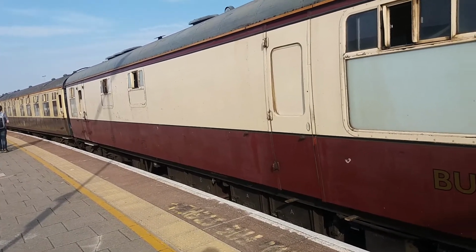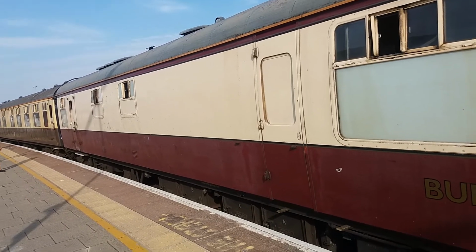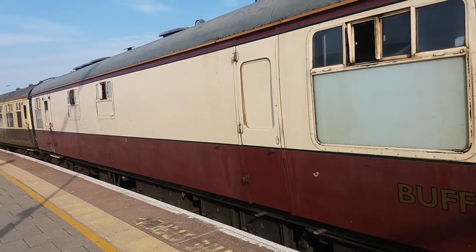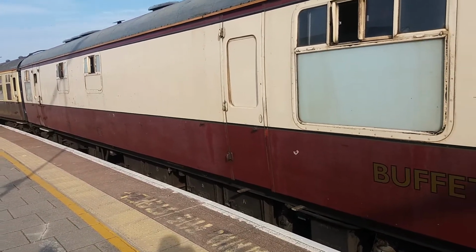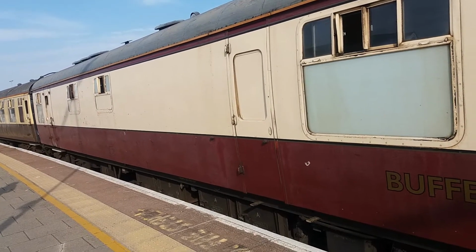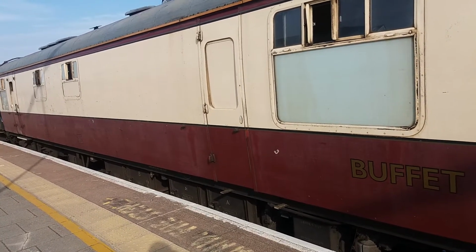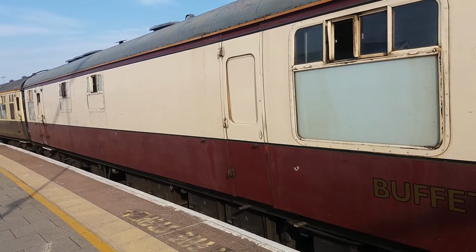Yeah, it is now scheduled to depart any second now. I think it is delayed to 18:13, so just a minute now. Once they've got the all clear, they can proceed.